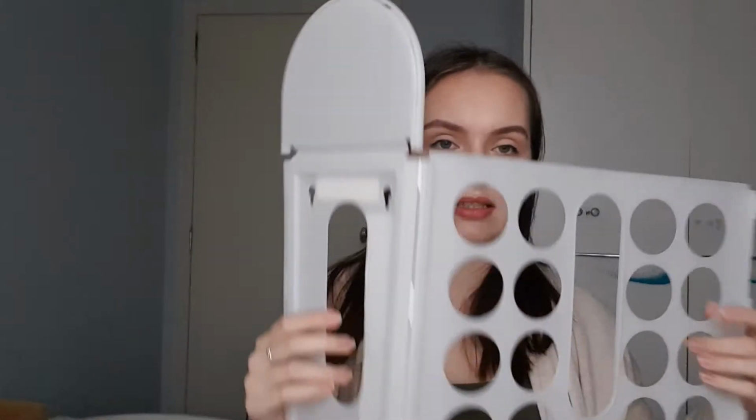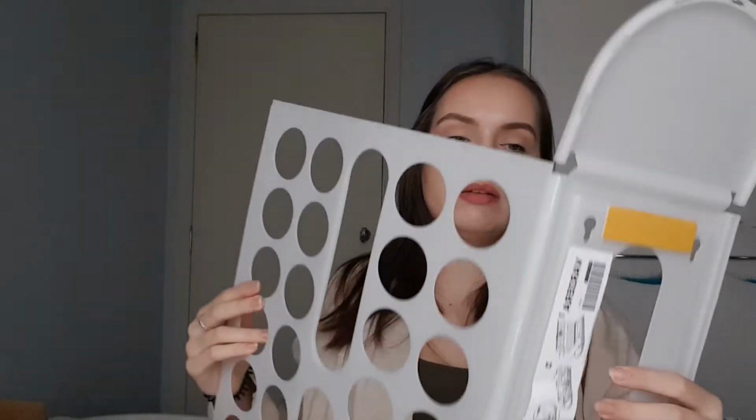Then it's called an everything storage. This is kind of for everything, but what I'm gonna use it for, how do you put it together? I'm gonna do it later. What I'm gonna use it for is my wrapping paper. I think it's meant for shopping bags or whatever, but actually, okay, so it's put together. It's mainly meant to be for shopping bags, but what I'm gonna use it for is wrapping paper. At least that's the vision I have in my head. So we'll see how that goes.